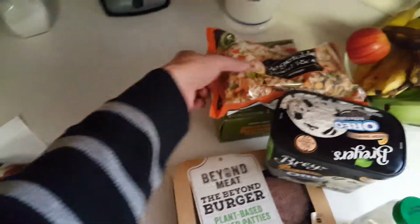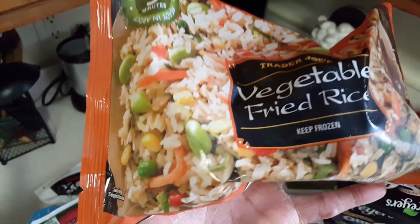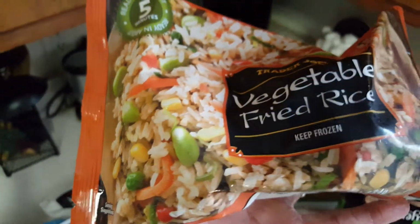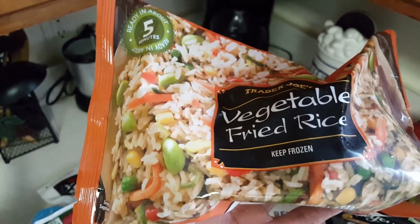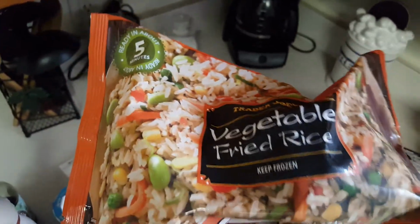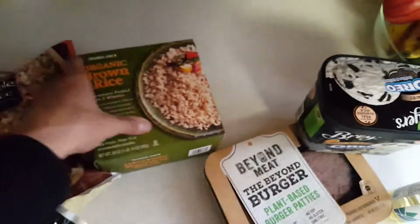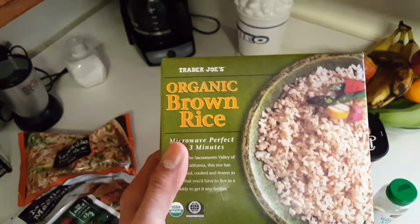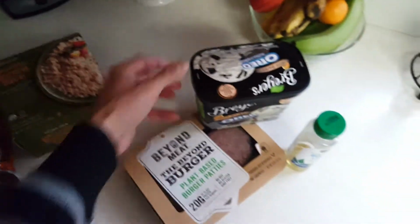Also, here we have some vegetable fried rice. This is one of our favorite rices. I hate lima beans, which are in this rice, but there aren't many, and when you fry it up and throw some of that coconut aminos in there, you can hardly taste it. So Trader Joe's, another favorite. Some organic brown rice, healthy, good stuff. You know what rice is.